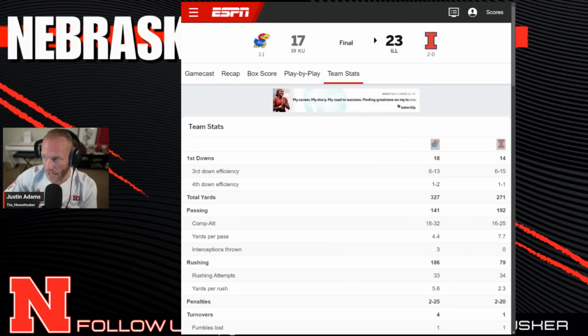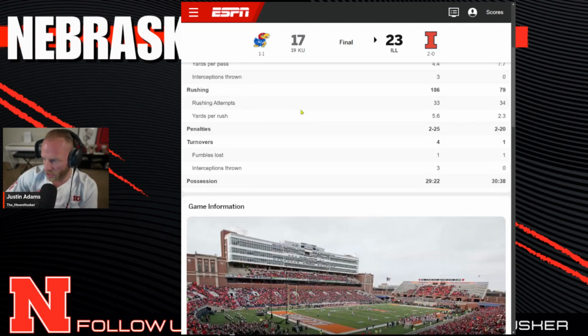So without further ado, let's just go ahead and dive right into a little bit of the box score first here from the Kansas-Illinois game so you can see kind of a recap. And Kansas lost to UNLV as well. So this was when Kansas was ranked 19th. So here we go. Just a good rundown here.